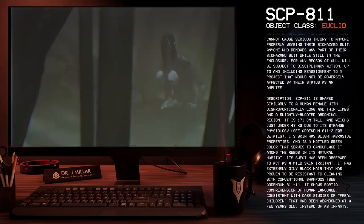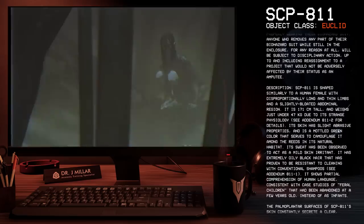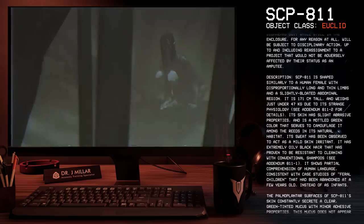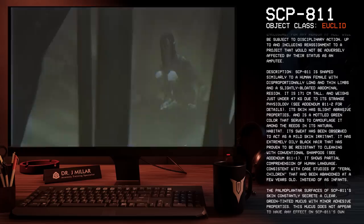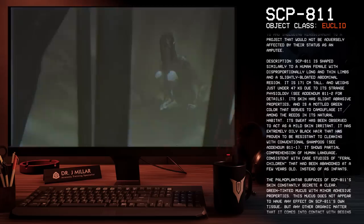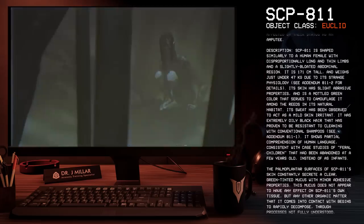Description. SCP-811 is shaped similarly to a human female, with disproportionately long and thin limbs and a slightly bloated abdominal region. It is 171 centimeters tall and weighs just under 47 kilograms due to its strange physiology. See Addendum 811-2 for details.